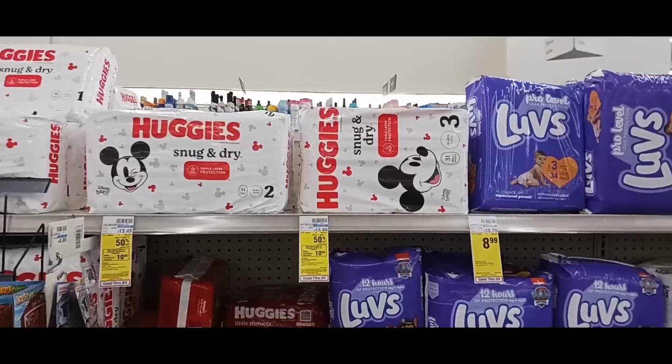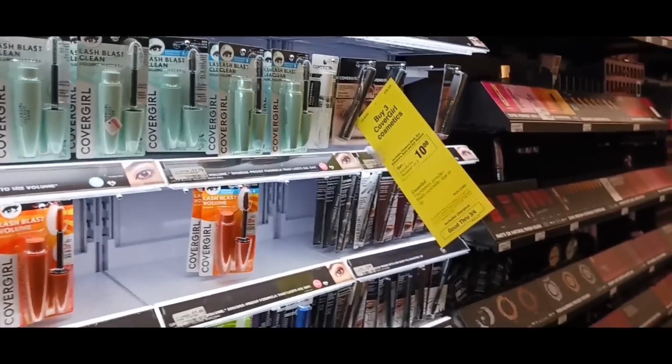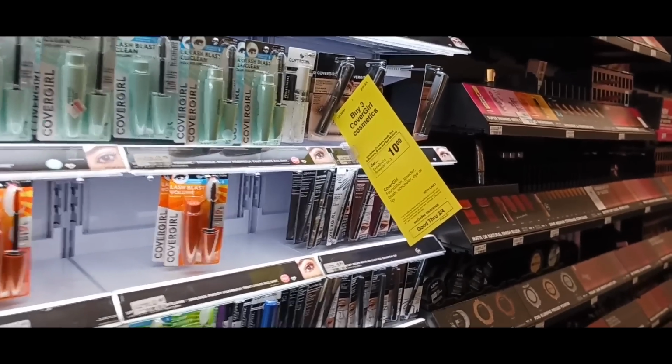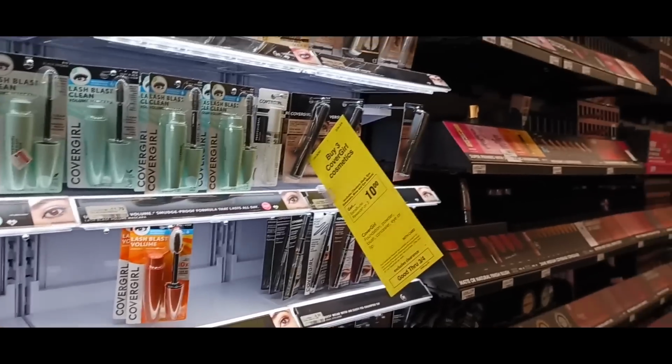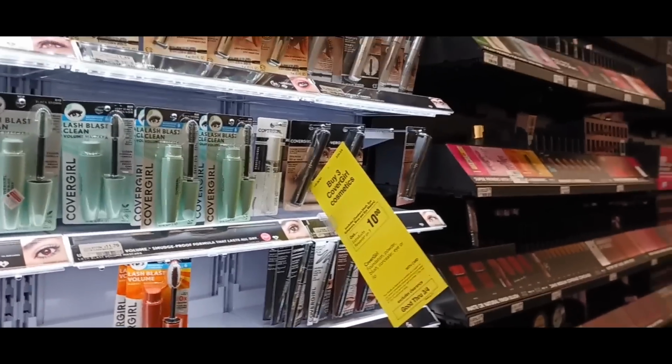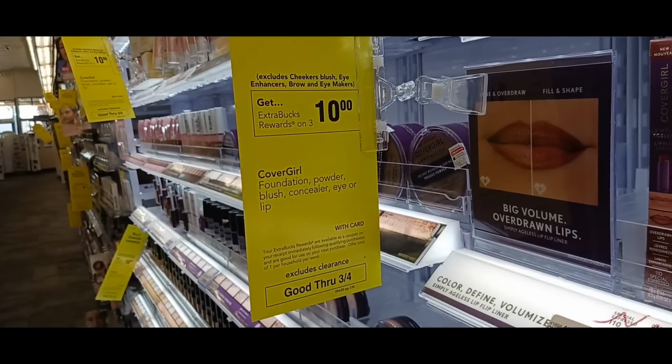Such an awesome deal. All right, guys, I'm not going to be able to do this deal because I am out of coupons, but I want to share it with you guys in case you do have the coupons. And of course, in case your store does take expired coupons. So it's on CoverGirl. It is buy 3, get back 10, limit of 1, which is such an awesome deal already as it is, right?